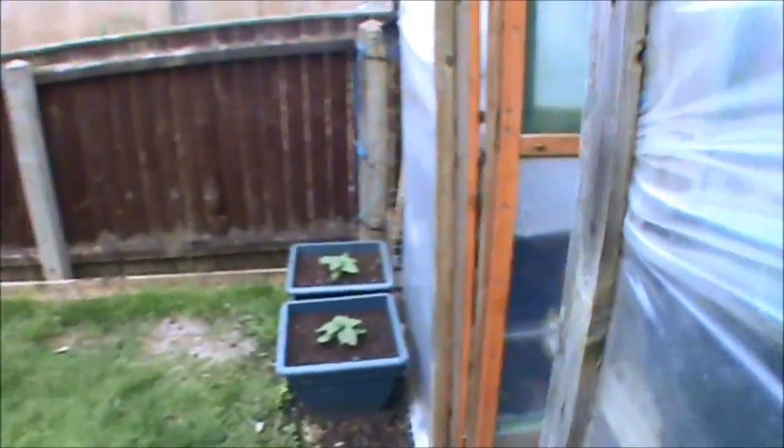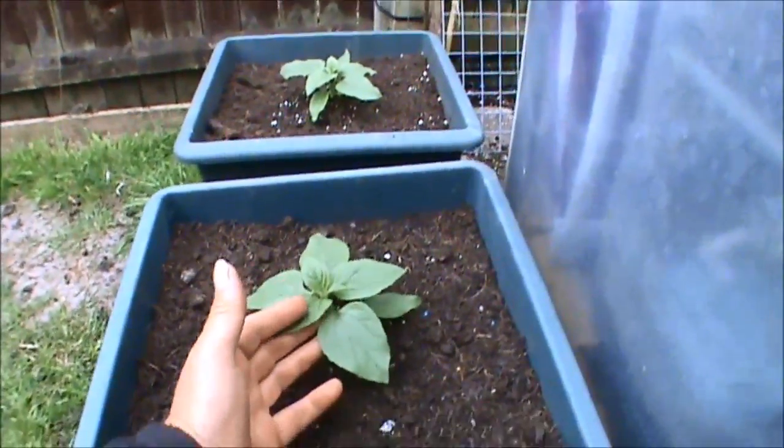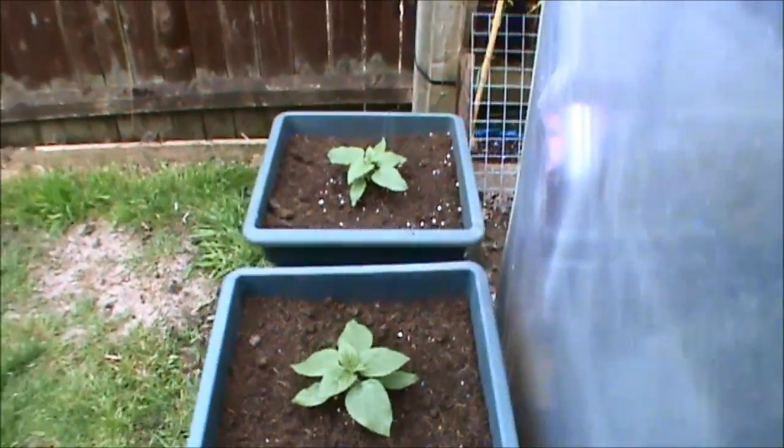We're in a polytunnel and have a look. What's going on here? Oh, these are just some sunflowers that get about a couple of foot tall, multi-head one. Can't remember the name of them. Sunflower Whoa, I think they're called. That's the name, I think.